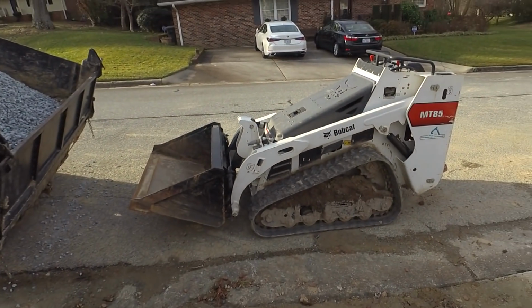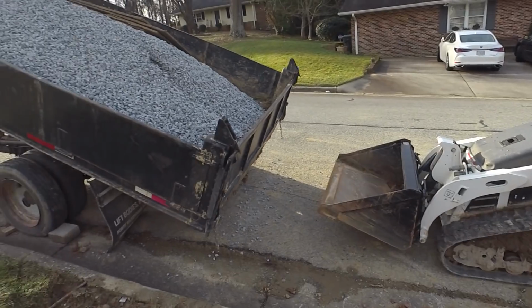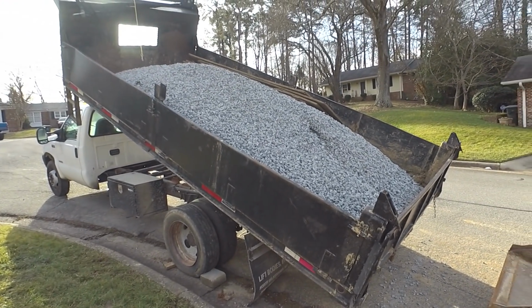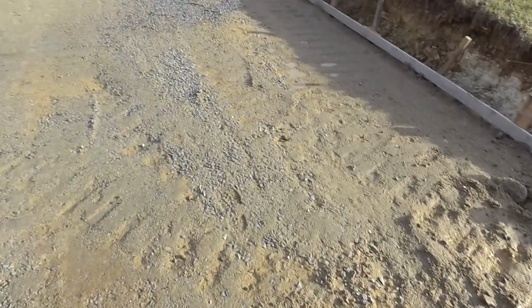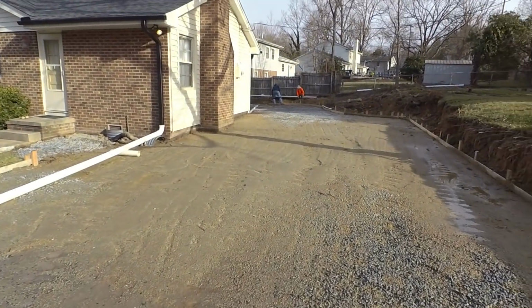This is Sean. We are back out on this job today. It's been a couple days since it's rained, and we're going to try and get our French drain and drainage work done today. So got the mini Bobcat here, got 6 tons of gravel, and conditions are still pretty wet, but we're going to try to get some gravel run into this trench over here.